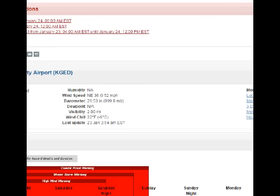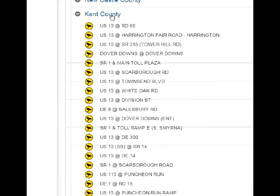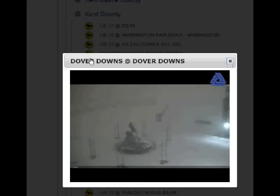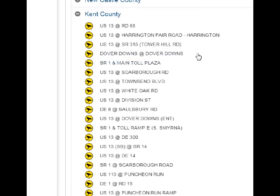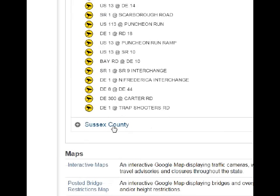And that's the thing I wanted to point out to you, because if we go ahead and look at some traffic cameras, you'll see what I'm talking about with these winds. I'm going to try to pick a good one here. Well, this one looks good. Let's see. Oh yeah, Dover Downs. It's snowing there. This is further north in Kent County. But there was some good wind gusts. Maybe it was over here.